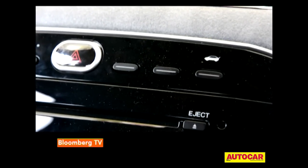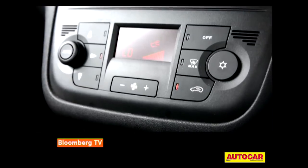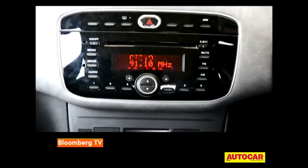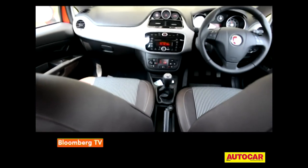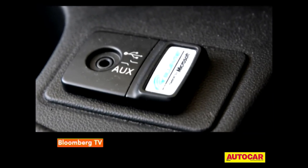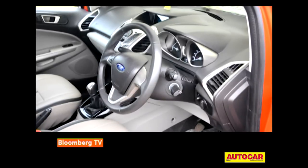As far as equipment goes, save for an added boot release button, everything else is the same as the top spec Punto. So you get climate control, electric windows, a rear AC vent and an audio system that supports CD, MP3 and aux-in. Unfortunately, while the Blue & Me Bluetooth interface works great with voice commands and telephony, it still doesn't support audio streaming.